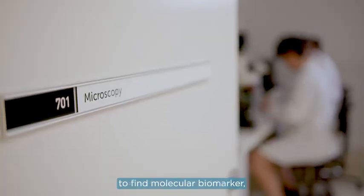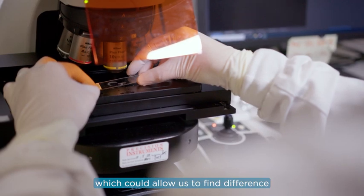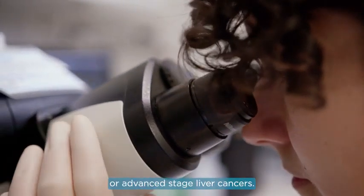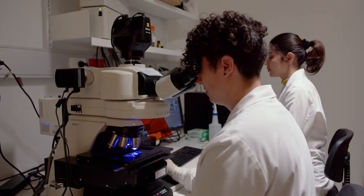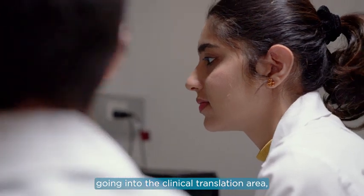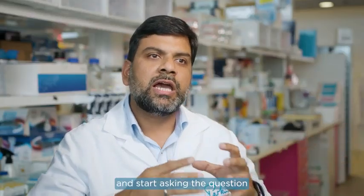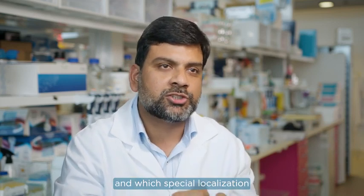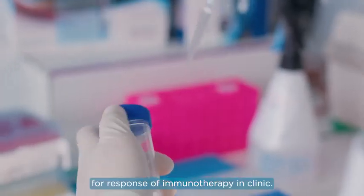And that's where we think precision genomics might help us to find molecular biomarkers which could allow us to find the difference between early versus intermediate or advanced stage liver cancers. With the help of BGI's STOmics technology, now we have started going into the clinical translation area where we are collecting samples from the patient and start asking the question which cell types are present in which spatial localization and how they are important for response of immunotherapy in clinic.